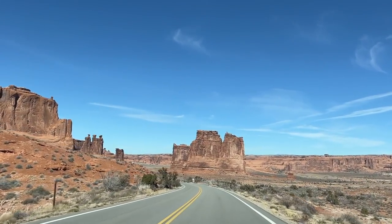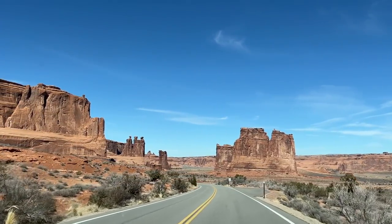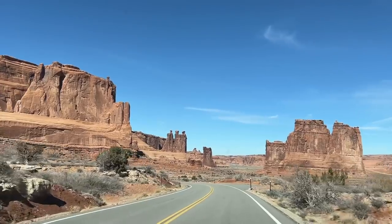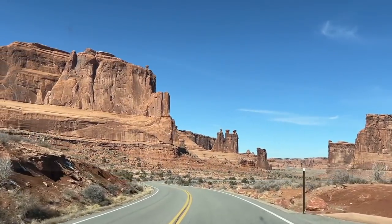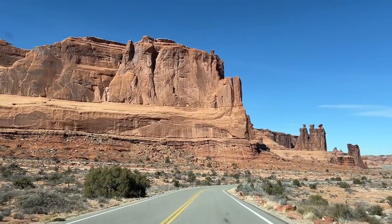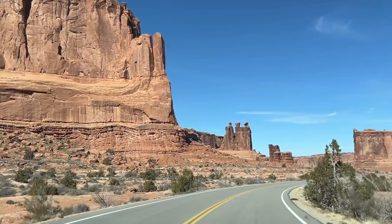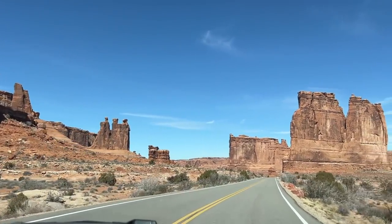Arches National Park is one of the most visited national parks in this area, thanks largely to the impressive claim to fame of having the densest concentration of natural stone arches in the world. There are over 2,000 documented arches in the park, ranging from silver-thin cracks to spans greater than 300 feet. Much of the national park is experienced via a very well-signposted scenic drive, with stop-off points along the way where you can hike varying distances to get closer to the arches. And that's exactly where we were headed.